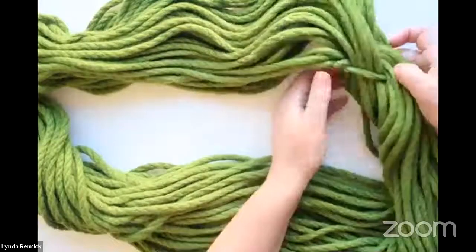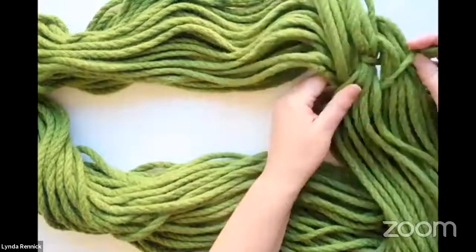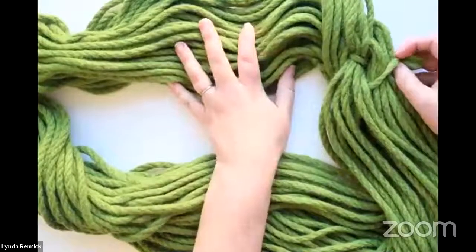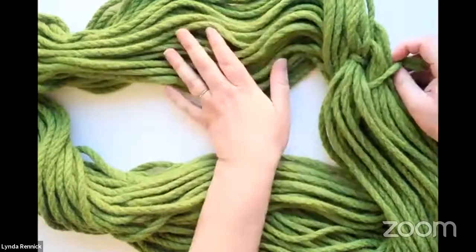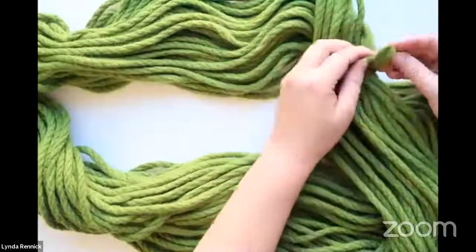Okay, so we've got 1 tie left. And if you've got a mini skein, you've just got this 1 tie. So the mini skeins are 100 grams and the big skeins are 300 grams. The yarn is exactly the same. It's just the length of yarn and the weight of yarn that's different.